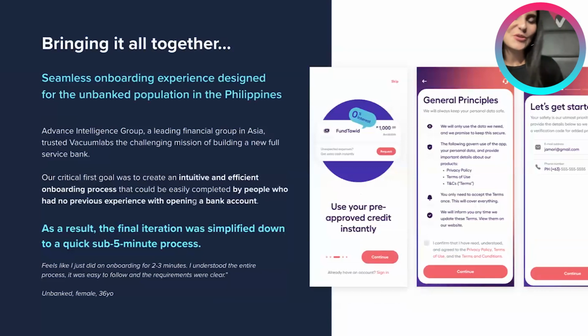Well, when you bring everything together, some of those screens were from a great project that we delivered with Advanced Intelligence Group. We had a big challenge to build a bank from scratch. And besides being a big challenge, because building a bank is a huge challenge, it was a bank for the unbanked population. This means that it was probably the first time that they were going through many financial terms, the first time that they see those kinds of products. And we had a challenge to create an efficient onboarding, but at the same time fast, considering this specific target, like first-time users.